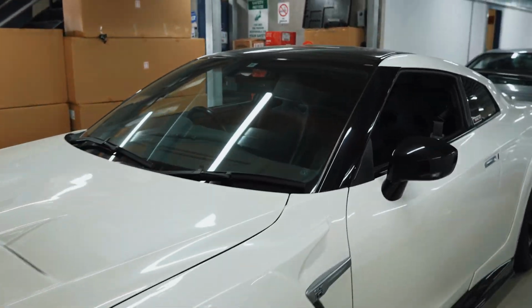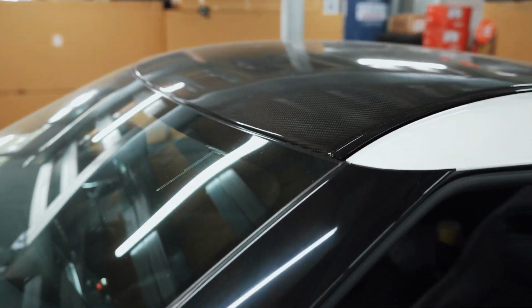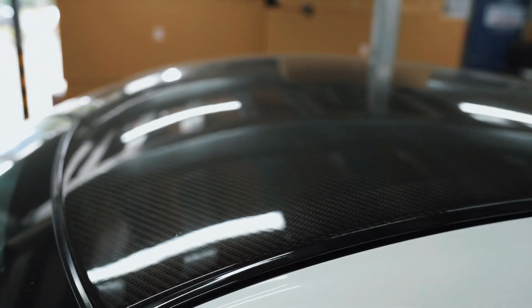Because this carbon roof that you can see here is not a catalog part. So it's not something that you can buy from Top Secret. The only way to get that is by having the car built there at the shop.